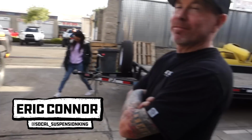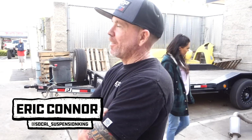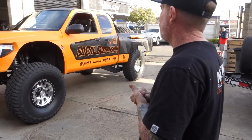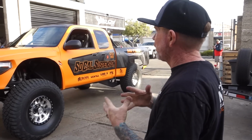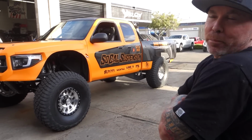A lot of changes have happened since you've gotten this thing, right? Yeah, a lot of fine adjustments, taking the car apart, putting it back together. There's just so many changes that make the vehicle perfect, or how you want it to be at the very end. It's insane how much you learn over a short period of time.